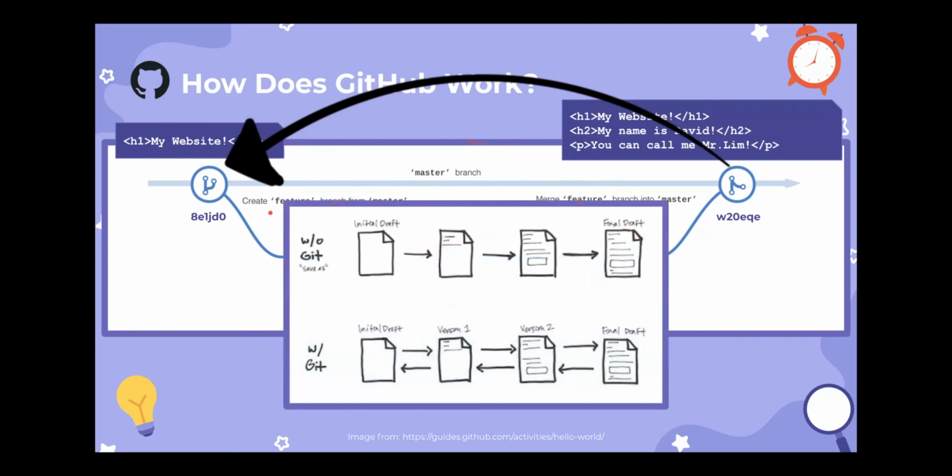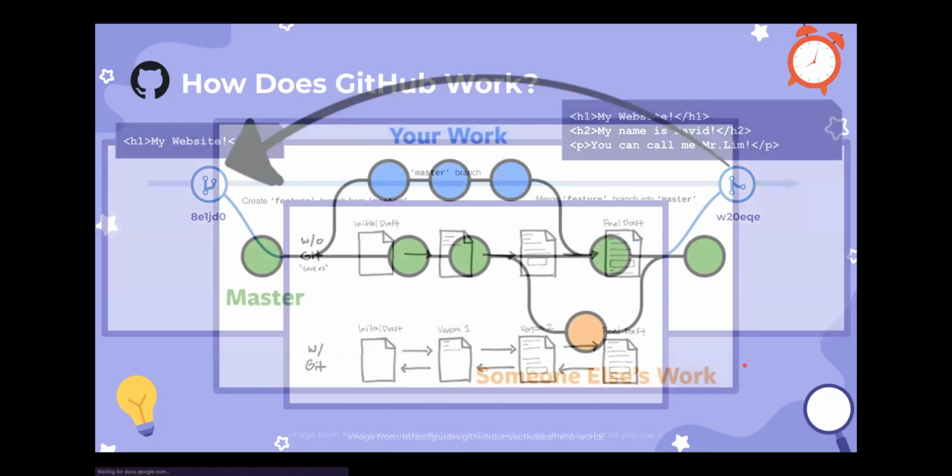And without GitHub, maybe you're always saving versions of files, it only goes one direction, right? So we created one draft, and then you make updates, and you get to the final draft. But there's no way of going back to this step, for example. But with Git, you have the initial draft, version 1, version 2, final draft. If you don't like the final draft, you can go back to version 2. You can even go back to version 1 or the initial draft. So this motion is very fluid on GitHub. So you can go back and forth. And that is why we use GitHub.